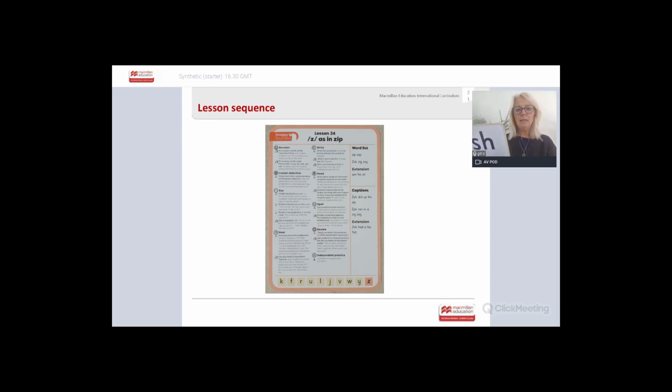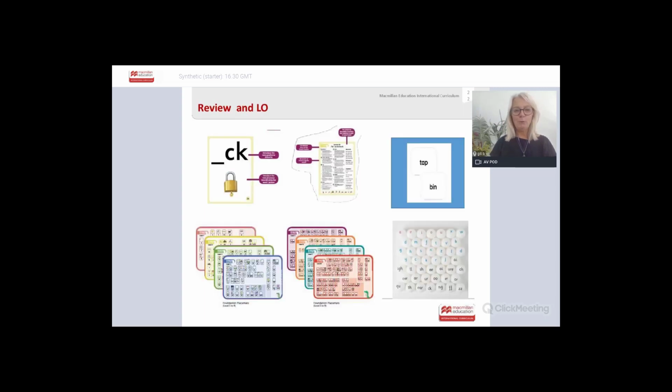And you can see from the example on the screen that it follows that lesson sequence we just talked about. Revision, lesson objective. What is it we're trying to learn? Let's share that with the children so they're really clear, even little children. Say it, hear it, write it, read it, spell it, review it, go and have some practice. That's our lesson sequence. And here's some lovely materials to help. We're going to go through each of those stages now in the lesson sequence.